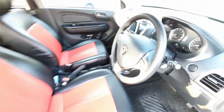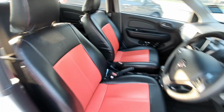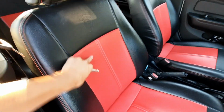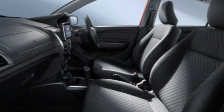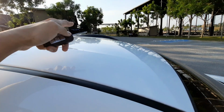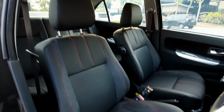So here's the interior of the Proton Saga Premium. The owner of this Proton Saga has rewrapped the seats with aftermarket leather seats. The original seat for the Proton Saga Premium is actually fabric. Instead, for the Perodua Bezza, for the full spec, you get the semi-leather seats, which has a combination of suede and leather, which I'll show you later.